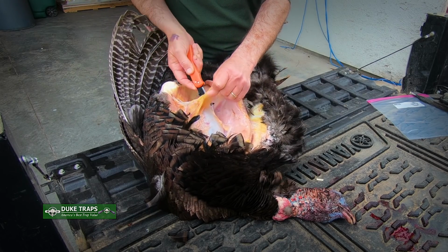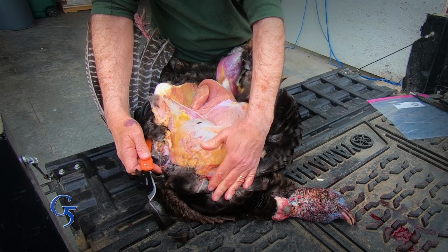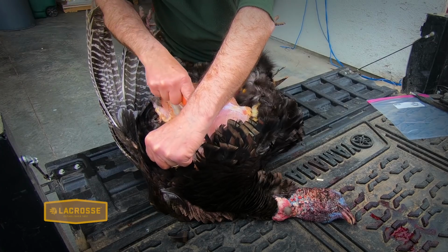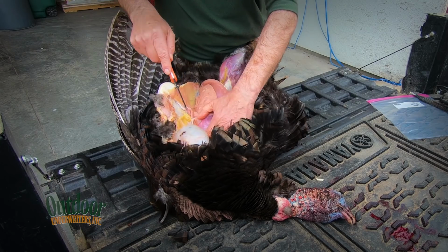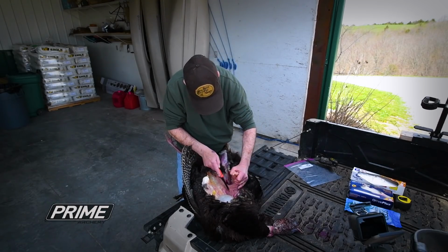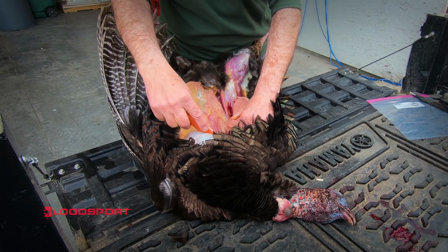There we go. It's coming out nicely. You can really see from this angle the crop and how the breast meat is separated by a layer of fat. There it is right there, all that yellow fat is actually a good healthy sign. Just about all the way out now. And you're doing this, the vitals are up in there, so you're not sticking your finger in the guts like you would with a deer or something.